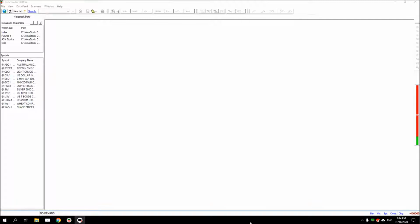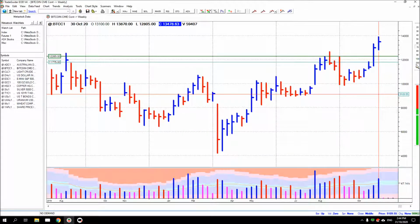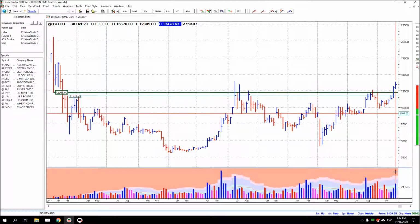I thought that this time we could have a look at the Bitcoin futures chart. I do an update on Bitcoin futures most weeks, and I find it really instructional. It's a good chart to look at. The trading's clear.